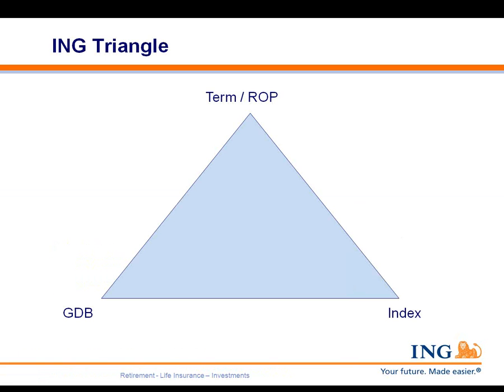And then index. It has eclipsed VUL in sales last year. It was up 114% on premium last year over the year before. We are seeing record amounts of sales. Why? Because people want to have a little bit of upside, exposure to the market, but not have the unlimited downside of a VUL or being directly in the market. So it can be a great product to fit a client's needs.